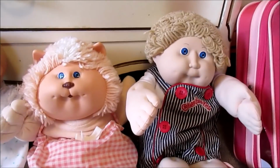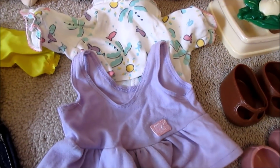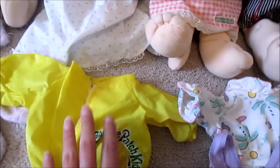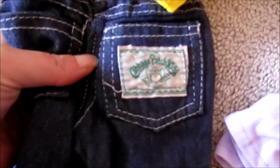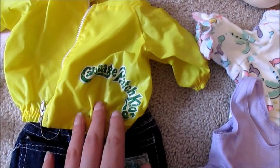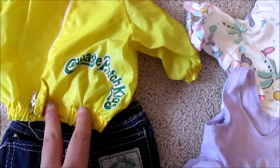So most of them have like yarn hair before then, but when they added rooted hair, like what you would traditionally see on a Barbie doll, for instance, that's what corn silk is. And this is a very traditional outfit for Coleco Cabbies. You can get this jacket in a lot of colors, and these Levi's, quote unquote, are really beautiful quality, and you can see that they have this really adorable Cabbage Patch logo. Usually Cabbage Patch items will either have a tag in it that says Coleco or Mattel Cabbage Patch Kids, or it'll have the actual branding, like a patch or something.